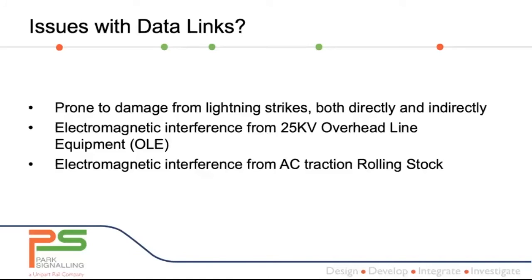Also, as it's out there, it's a shielded pair of copper cables. It can degrade over time. And also, high-level expertise is needed to understand and make changes to maintain the SSI data links. It's not something that you can actually get any resource to go in there to do. It's a very, very specialist resource.